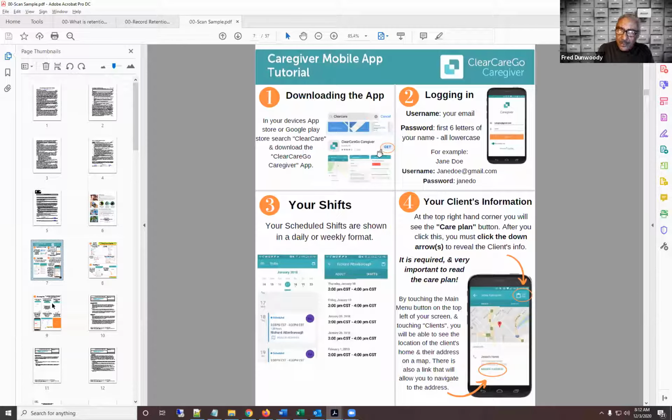If I have a retention policy for the paper files that are in my file cabinet, but I forget to apply that in Salesforce or on my hard drive or in my cloud drive, Google Drive, OneDrive, or even a network drive, then I'm still in an exposure. Because if that document resides in Salesforce, it has the ability to expose me to risk because I haven't gotten rid of it.